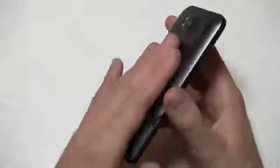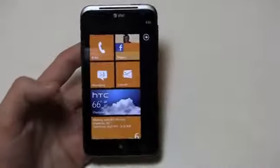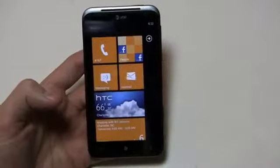If I press this and remove it, the whole battery door comes off to reveal a 1,600 milliamp hour battery, which, you know, to me is a little bit too small for a device with this size screen. Now, that said, I haven't had any real issues with the battery life, so that was a pleasant surprise. It did make it through the day with moderate use and actually ended the next day before it required a recharge. So that's pretty cool.